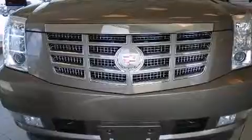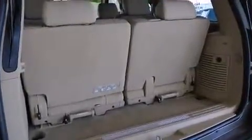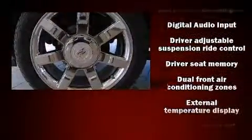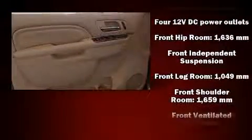Backseat passengers will appreciate the rear audio controls, allowing them to make easy adjustments to the stereo system. Rear passengers enjoy the seat heating functionality, keeping them warm during the winter months. Premium sound drives 10 speakers, providing you and your passengers a sensational audio experience.